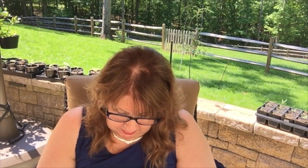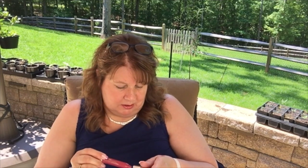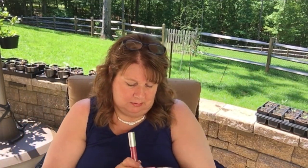Let's see. Then I got a Moisturizing Lip Color Balm, and this one is Super Strawberry. So let's see what this looks like. Y'all see my cheeks getting red? It is hot out here, but it's still really pretty. Oh, that's pretty. Look at that. Love that. Oh, that's gonna be pretty. All right, so there's my two lipsticks.